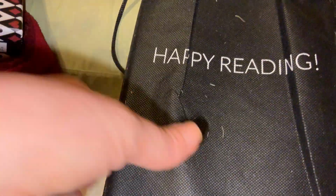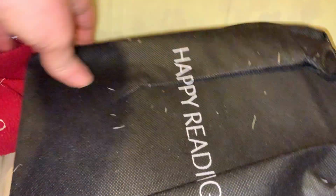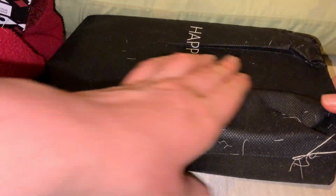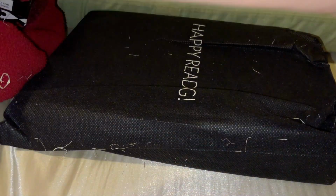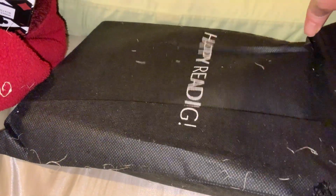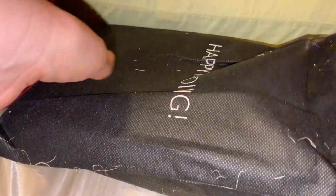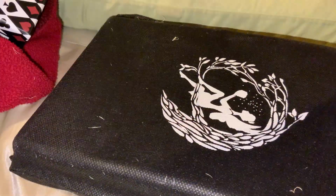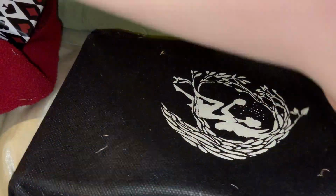So what we've actually got here is, and let me just try putting this back. So this is our book of the month for October. So we'll pull this out. And I already basically know what this is, but yeah.